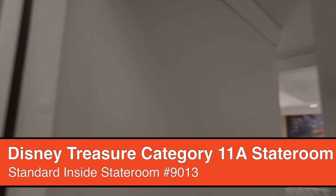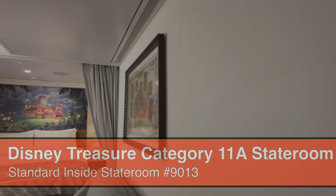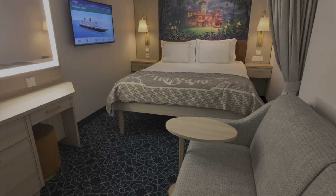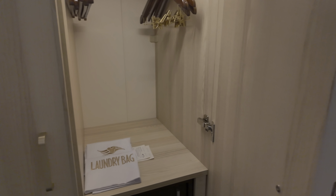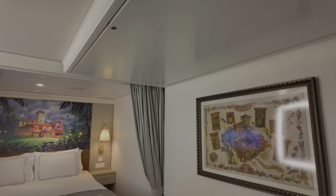Everyone. We are looking at 9013 on the Disney Treasure, which is an inside stateroom. And you can see how much space there is in here. It's not bad. This stateroom sleeps 4 people because there's a pull-down bed right there.